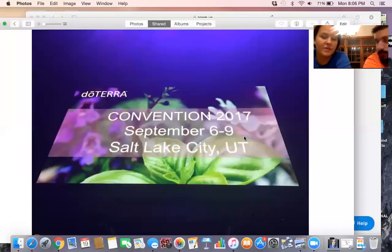Convention next year, write it down right now. You can actually purchase your ticket right now in advance. September 6th through the 9th in Salt Lake City. If you felt like you were missing out, you were. You really did. You really were missing out, we really want you guys to be there. This was incredible. Tours don't capture anything.